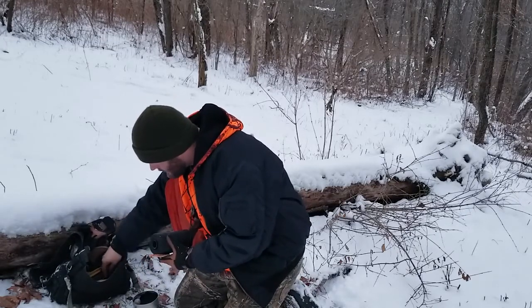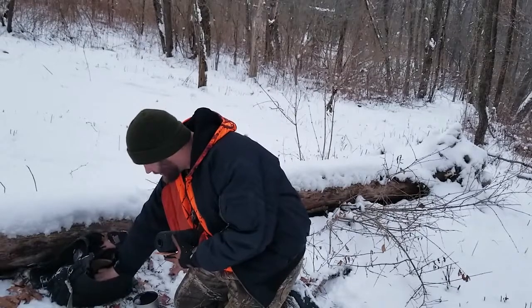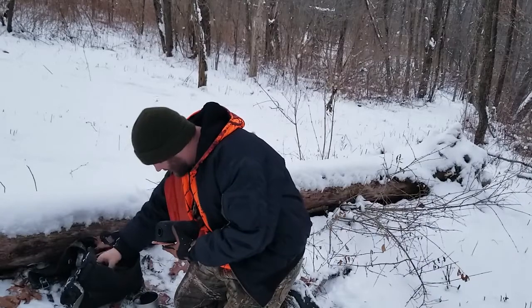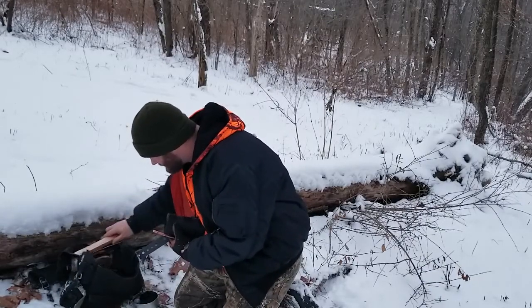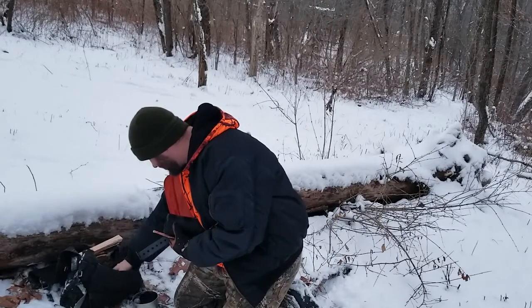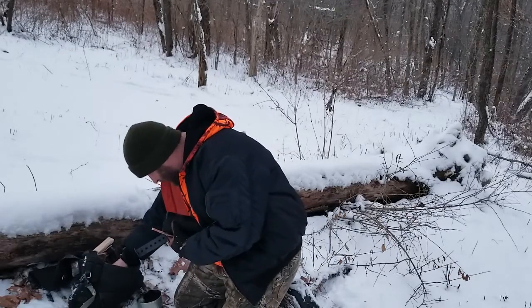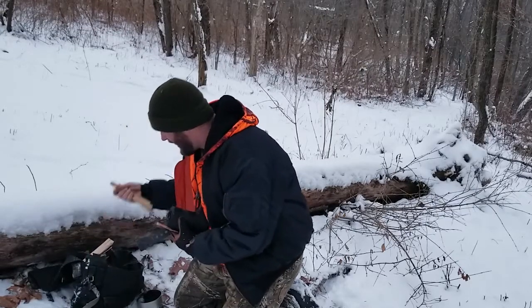So I reach down into my bag here. I got plenty of smaller pieces in here. Let me move some things out of the way. I have plenty of kindling, and then in the bottom of my bag I keep a healthy handful of fat wood because I want a nice hot fire. That's what it's going to take to get it going.